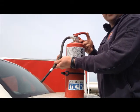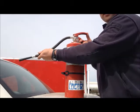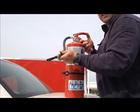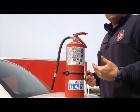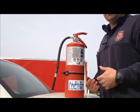Starting at 8 to 10 feet away, you're going to sweep your extinguisher at the base of the fire, slowly advancing and going past each side by about 1 foot. Keep in mind, if you're doing this inside, make sure to have a means of egress to your back. If doing it outside, make sure to have the wind in your back.